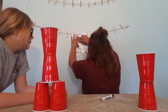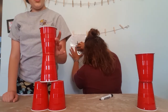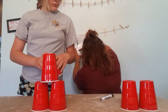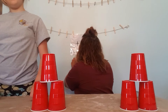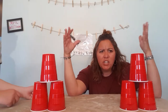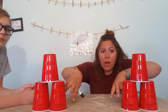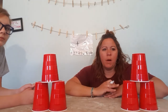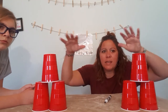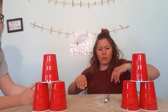All right, last one. Emma's going to build us a new cup stack. Oh, these guys match. Did you notice that? These stacks look exactly the same. There are 2 cups on the bottom and 1 cup on the top. That means that this is a doubles fact. When the stacks are twins, we call that a double. How cool is that? I love doubles. Everybody say, yay, doubles. Yay, doubles.